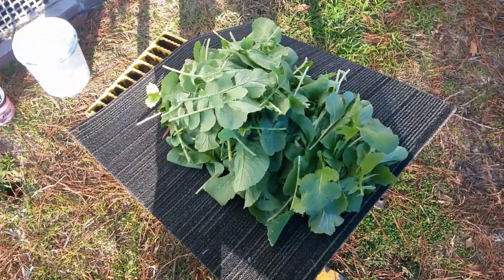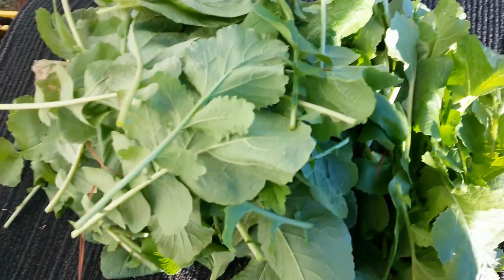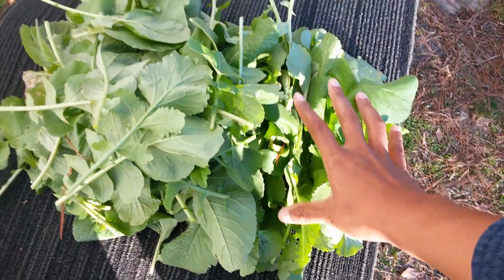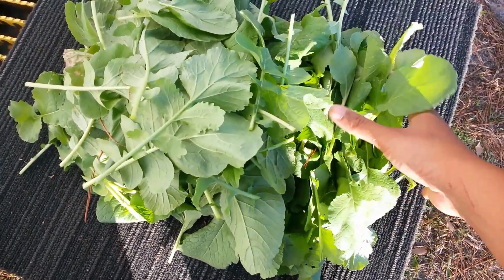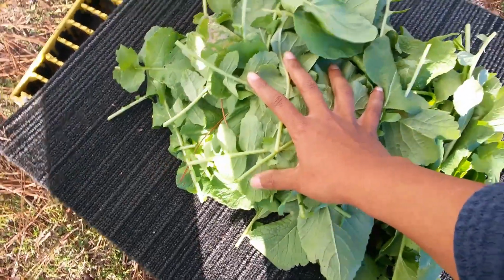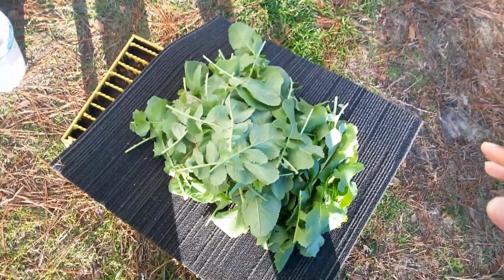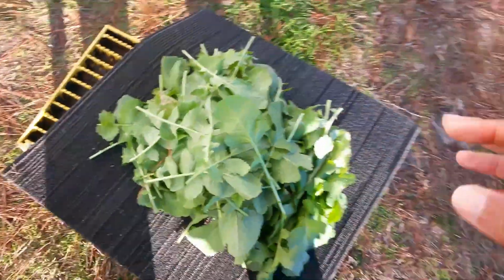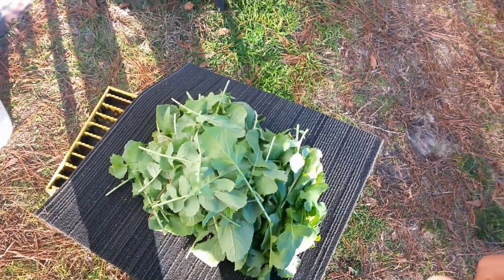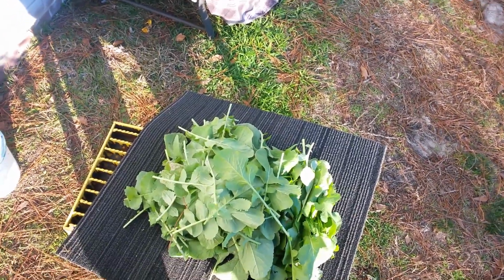All right, y'all. That's my harvest. So I don't know how much that is. But that's my hand next to the pile, and the pile is pretty tall. It's kind of dense. I think half of it I'm gonna use for pesto, and maybe the other half I will saute up and eat alongside something. So that's my harvest on that.